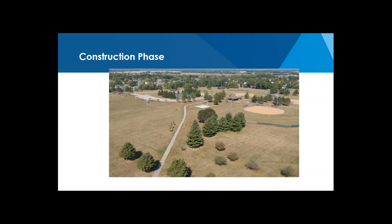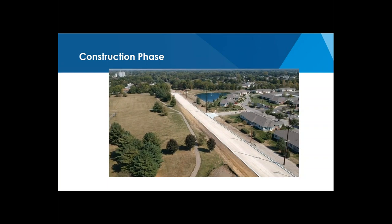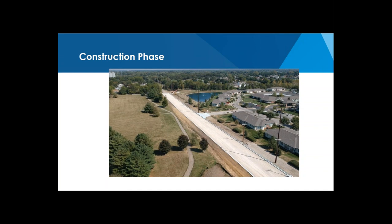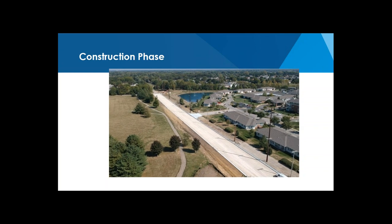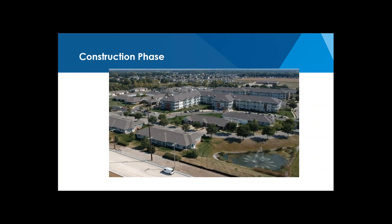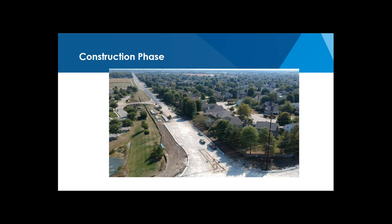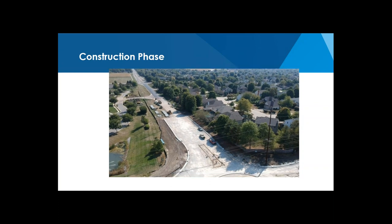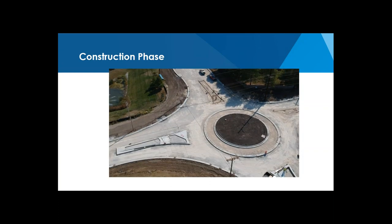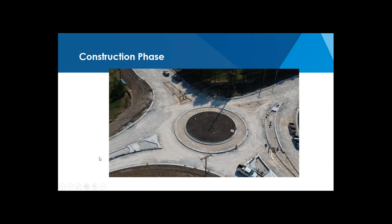There was only one entrance to Rotary Park there at the very west end, and so that had to be maintained throughout construction. There's Concordia Village. It's a fairly large development. And you can see the entrance there on East Isles was required to stay open during construction.